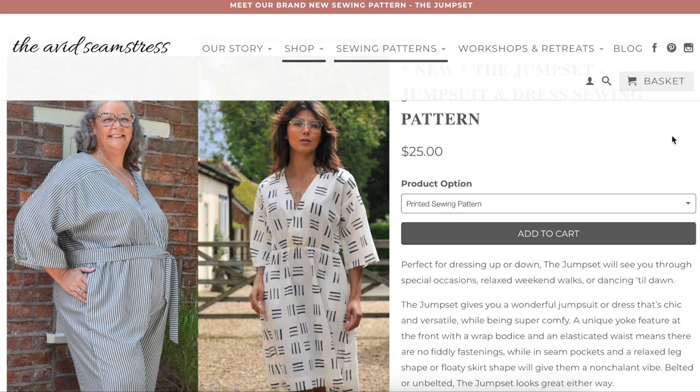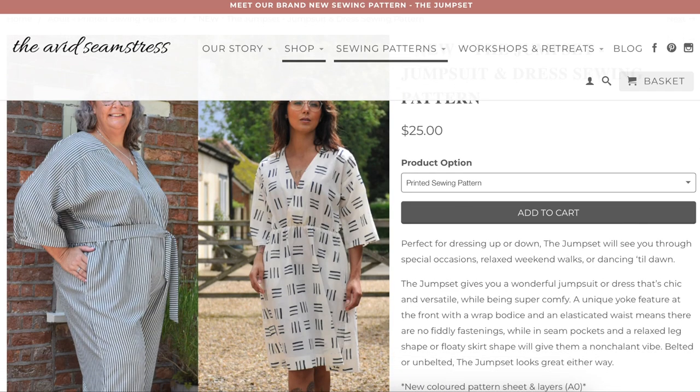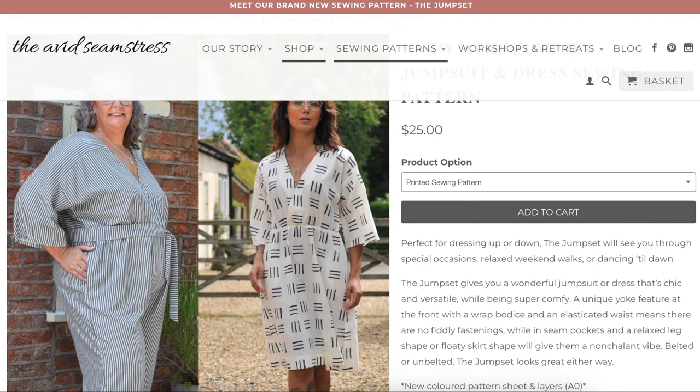I don't know. But we'll look at the Etsy pricing at the end and see how that compares to the printed option. I see Closet Core for like $22 printed in the local shop that I teach classes in. So that's in that price range.